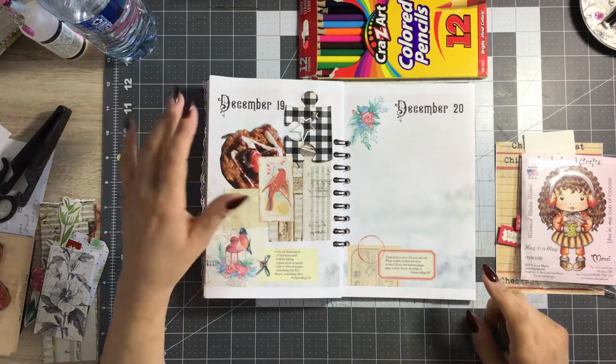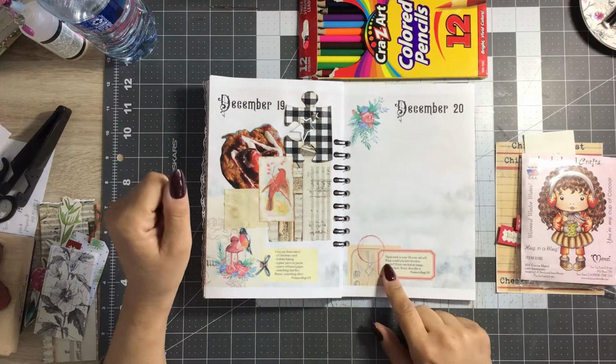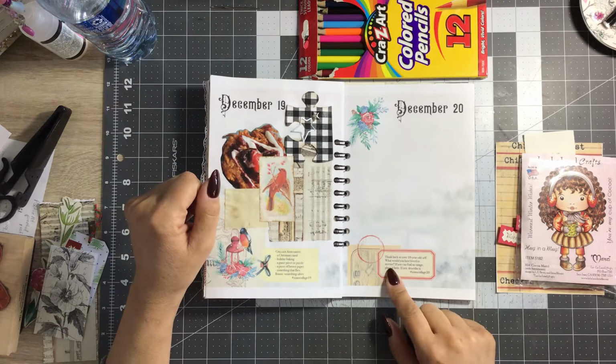I kind of struggled for a minute with this, just finding what element I wanted to use. The prompt says, think back to your 10-year-old self. What would you love to have received? If you can find an image, place it here.